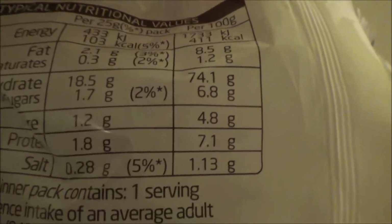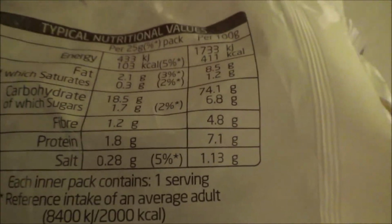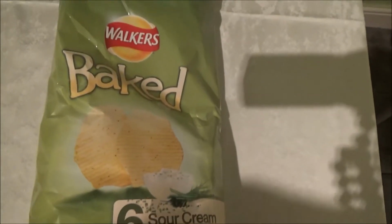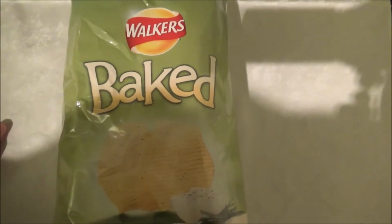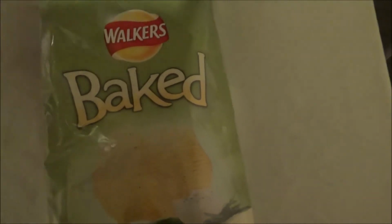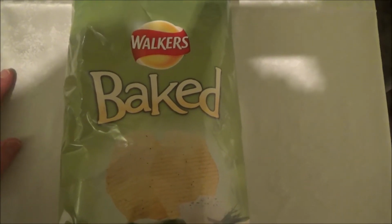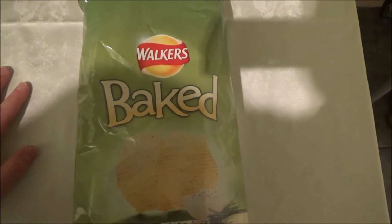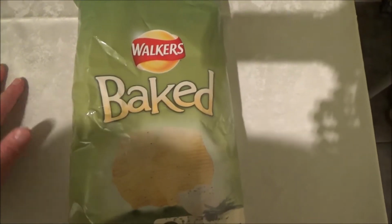Carbs 18.5. Fibre 1.2. For a crisp that isn't bad. Protein 1.8. So nothing to shout home about. But it just shows you that you can still eat crisps and lose weight and enjoy life. And these are the things that make life more interesting. Little things like this, just something crisp to chow down on.